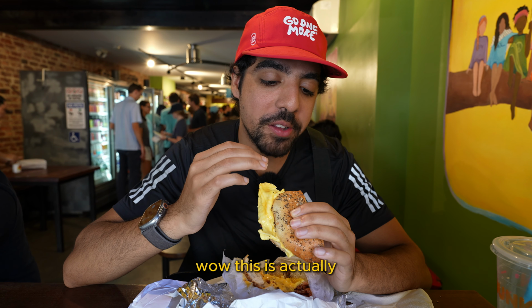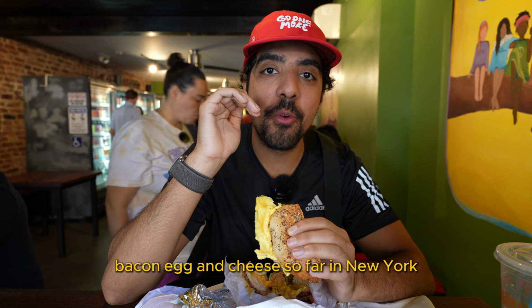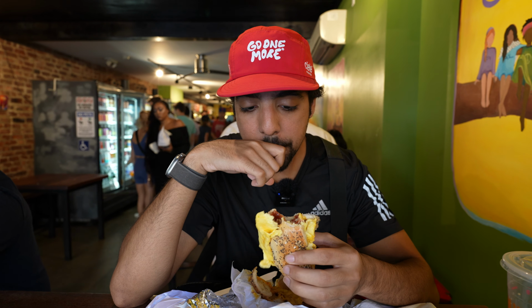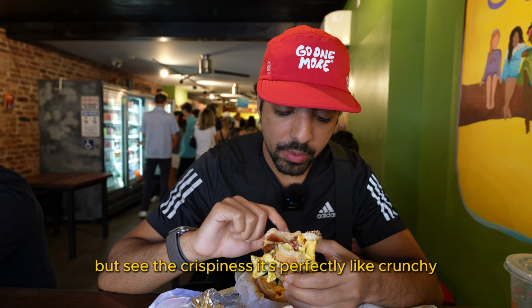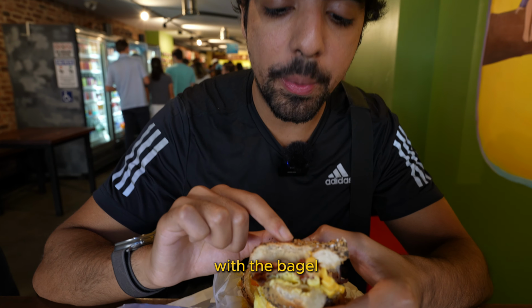Wow, this is actually, I'm not gonna lie, this is the best bagel, bacon, egg, and cheese so far in New York. I've been looking for a spot. It's just so, I don't know if it's the butter. It's probably the butter, you know. You gotta add butter to this thing. But the crispiness, it's perfectly crunchy, but still soft on the inside with the bagel.